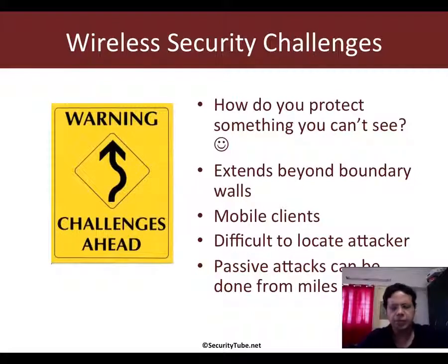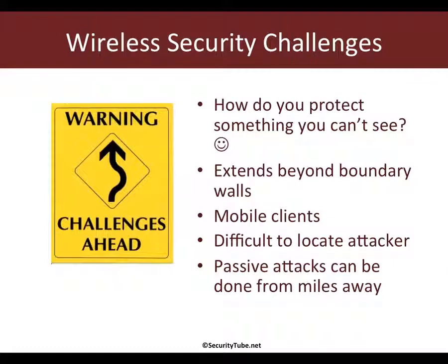At the very same time, it is very difficult to locate a wireless hacker because he does not have to be physically anywhere on your network. He could be far away, use a directional antenna, and actually still communicate with various wireless devices on your network. And passive attacks, which is just probably sniffing, which we'll look at a little later, is almost undetectable and can be done miles away.